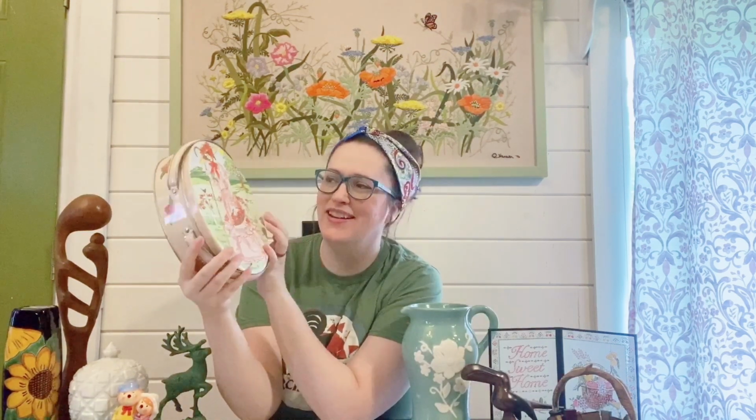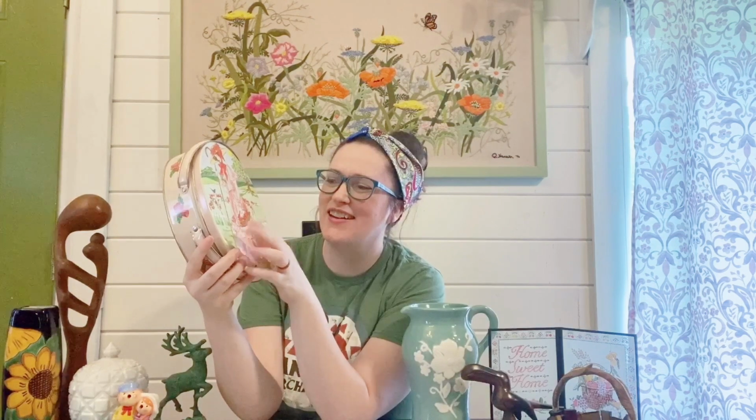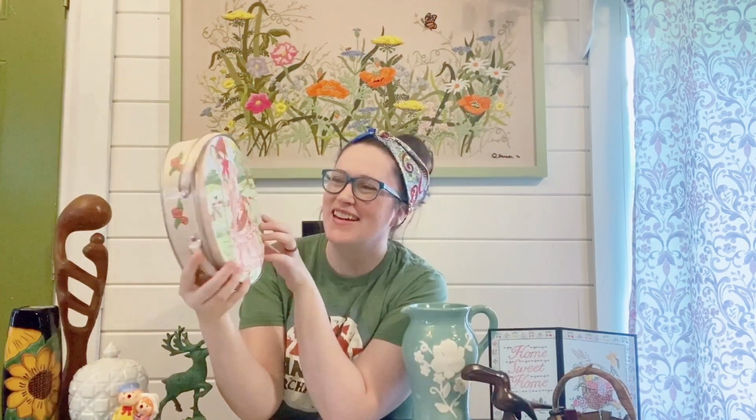You guys know I'm a sucker for pretty tins. This one was too gorgeous to leave behind. It has this kind of Victorian, I don't know if she's really Victorian. She's like a prairie woman. She's out in her garden and very cottagecore, right? So, hey, maybe cottagecore people would get into this. There's an idea. Maybe I should label it cottagecore.